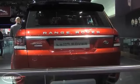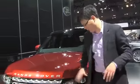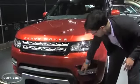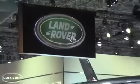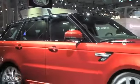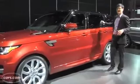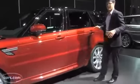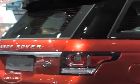Come join us. The Range Rover Sport actually looks a little more like the Evoque than the Range Rover if you look closely. Things like vertical sections here where the fog lights go. If you come along the side, an easy way to tell the three vehicles apart is to look at the belt line. The Range Rover Evoque has a very sharply rising belt line. The Range Rover has a very flat belt line. The Sport has one that goes in between, rises very gently.